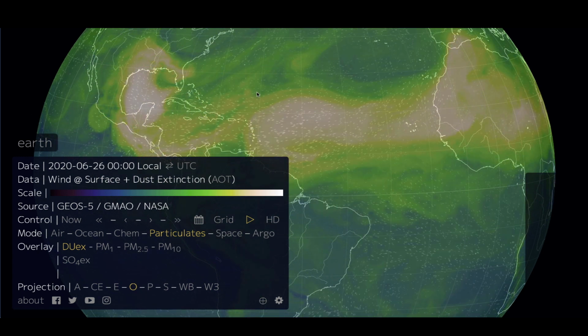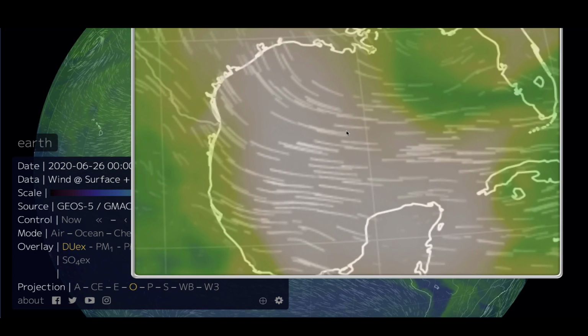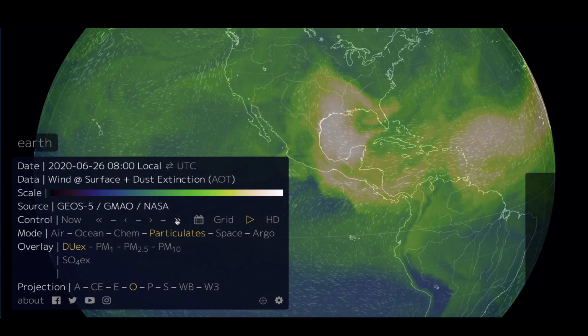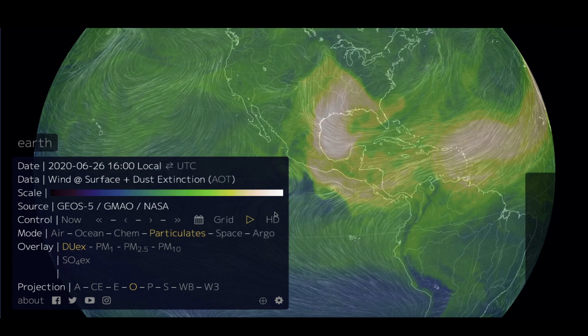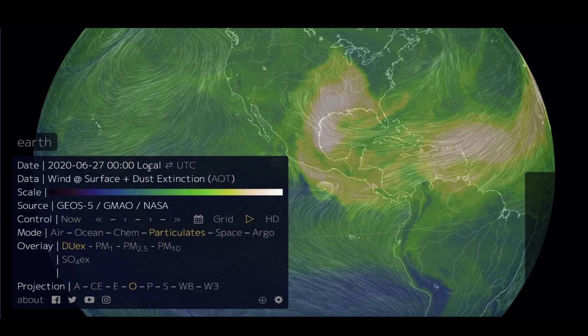By the 26th, you can see wave 1 pretty much completely filling the entire Gulf of Mexico early on the 26th. On the 27th, we're inland. We're up into Texas, Louisiana, southern Arkansas. Dust storm. That thing is holding together. It's not thinning out much. That's wave 1 on the 27th.